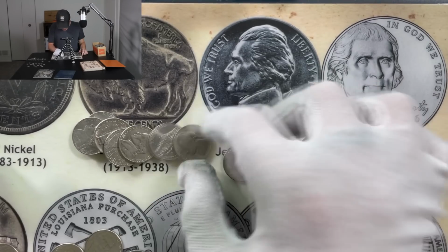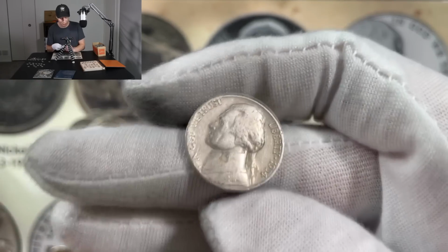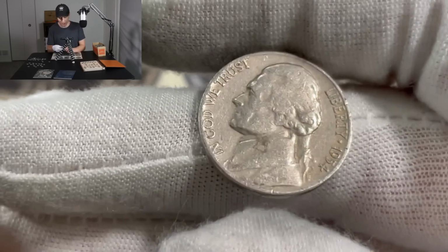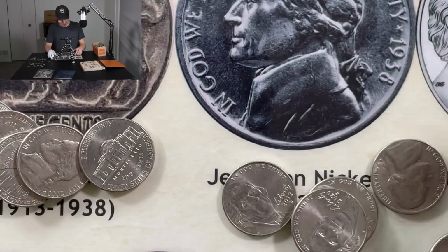So anyways, guys, getting down to the end of this roll now. Haven't seen any 2009s come out, but that looks like we do have a nice coin right there, 1954. Probably going to be our last find of the hunt. Let's see if we can get a San Francisco mint mark on this one because we haven't seen one all hunt. 3, 2, 1. Oh no, it's just going to be a Denver, unfortunately, but hey, I'll take it, guys.